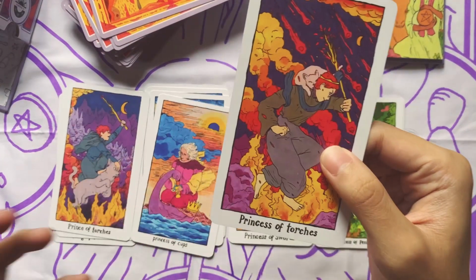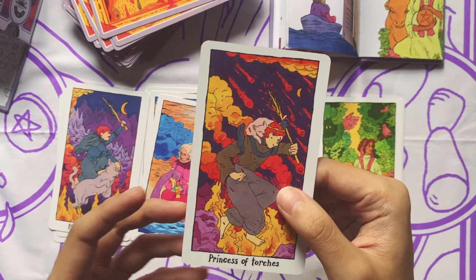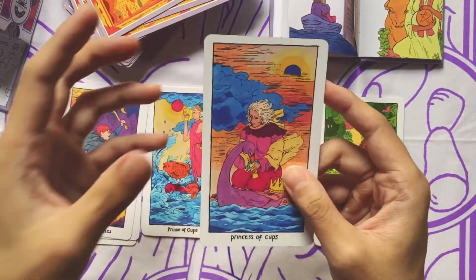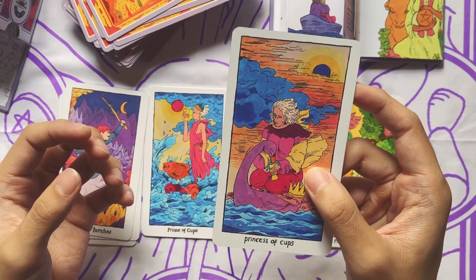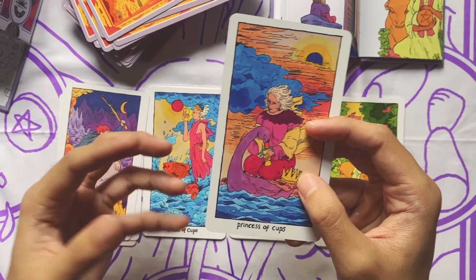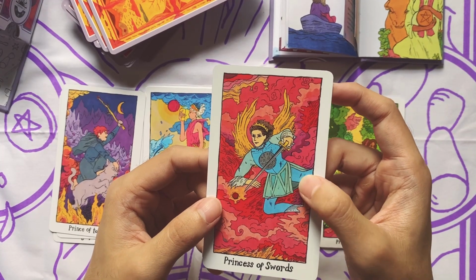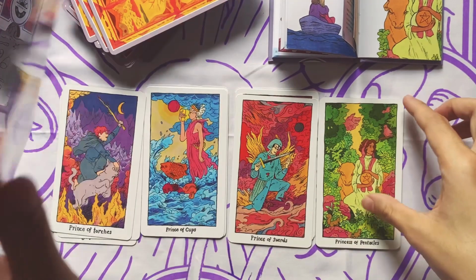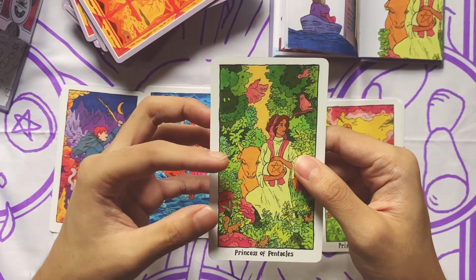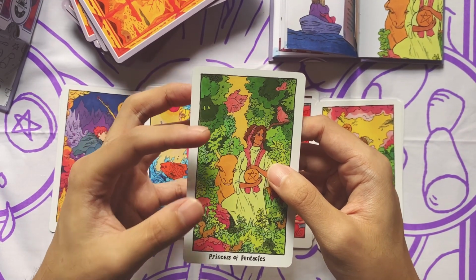The Princess of Torches, she's barefoot, she's walking over fire. I like the cat behind her. Beautiful. She's so dynamic, she's gung-ho, she's gonna go for it. The Princess of Cups, beautiful swan. She's humble, she put her crown down to feed the swan a drink. The Princess of Swords. I really like this princess. The princesses are also dynamic, except maybe for the Princess of Pentacles, which makes sense. She is the earth of the earth, right? She is the most grounded, she's the most real of the tarot.